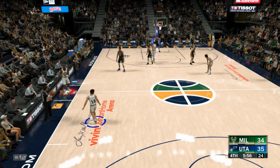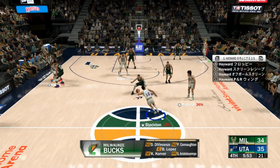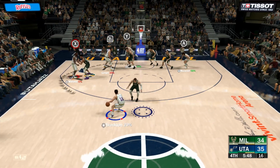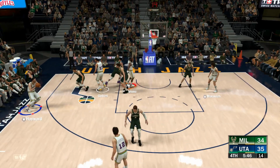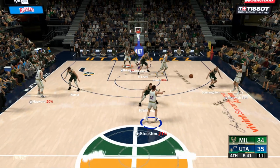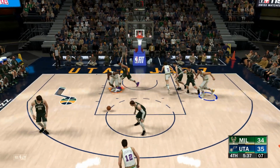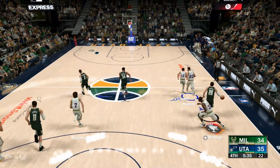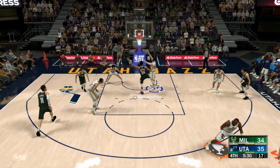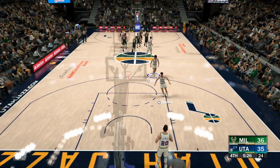On the court for the Bucks. Giannis is the 4 with Lopez the 5. Then there's Kyle Korver. And it's Connaughton in at the 2-guard spot. Hayward on the wing. Back to Stockton. Maravich the pass to Gobert. It's stolen by Korver. Down low. Here's Giannis. That one good for 2. And the Bucks lead by 1.